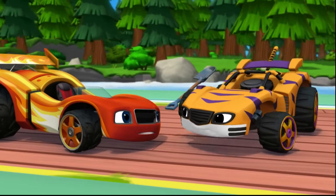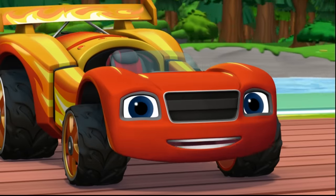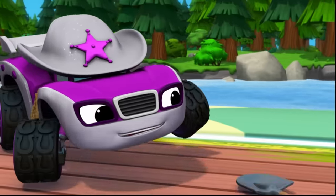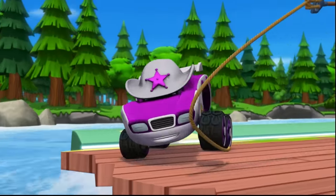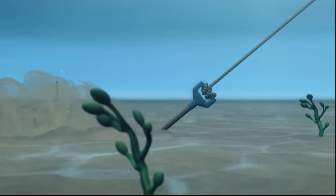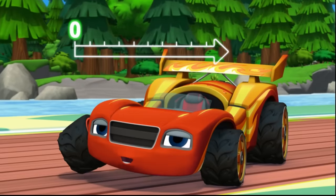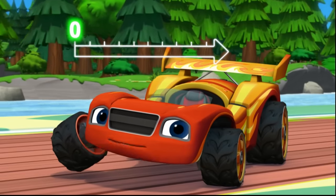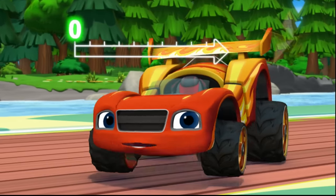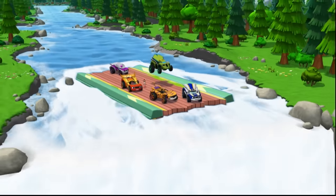Hey guys, how about this for an anchor? A shovel! Yeah, I bet that'll really dig into the bottom. Shovels away! Ooh, the shovel is digging in deep. Check it out. It's making our velocity go down to this number. What number is this? 0! Look, we're stopping! Yeah!